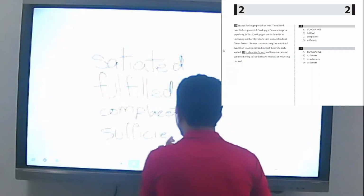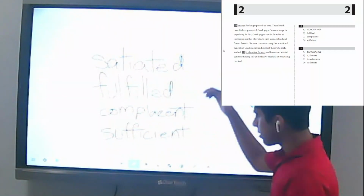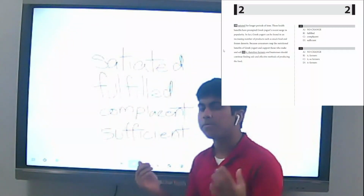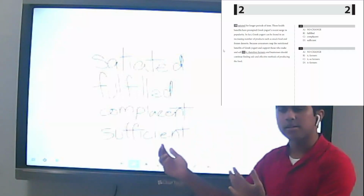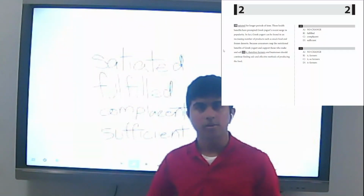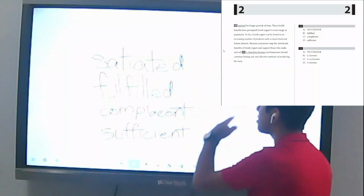So just looking at these words themselves, without even looking at the context, you can see that these have roughly the same meaning, but they're used in very different contexts. And that's the point of this question. You have to analyze the context and pick which one of these fulfills the right context in this question. You see, satiated. Well, satiated is about food, and this whole passage is about food. So this would make some sense.